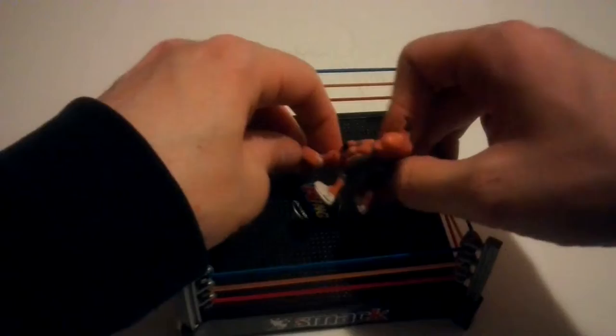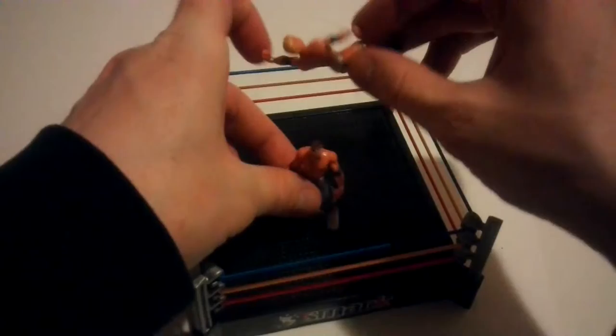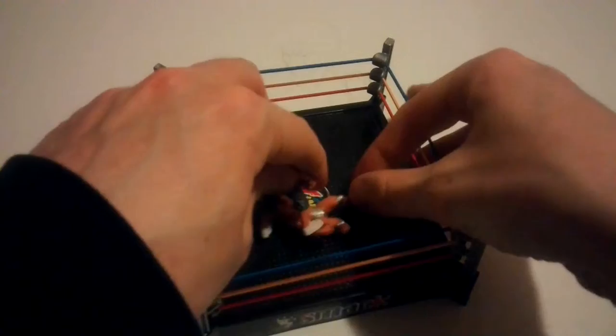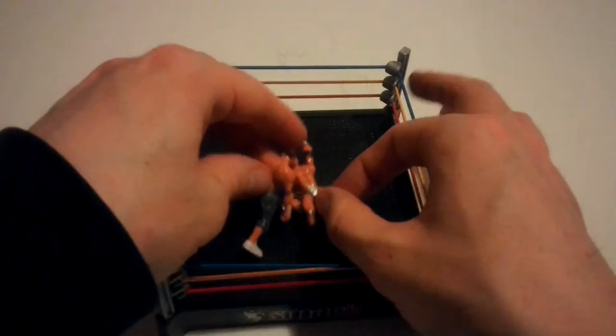Oh, he's got him up. Oh, gorilla press. He slams him down. What's he going to do now? Oh, leg up. Oh, God. He got him in the balls. Boot to the balls. Another boot to the balls. Oh, God. Three boots to the balls. Come on. Stop it. Oh, he's lifting up.